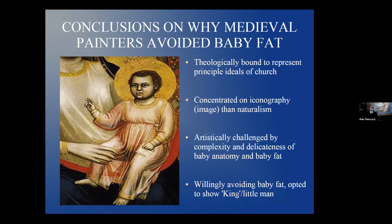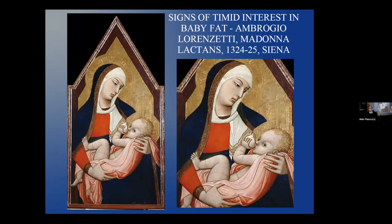Okay, now, this doesn't mean that there weren't artists who tried to put something more. And I love these paintings. And this is actually Ambrogio Lorenzetti. Remember, he dies in the plague of 1348. This is his Madonna Lactans. It's in the Cathedral of Siena.